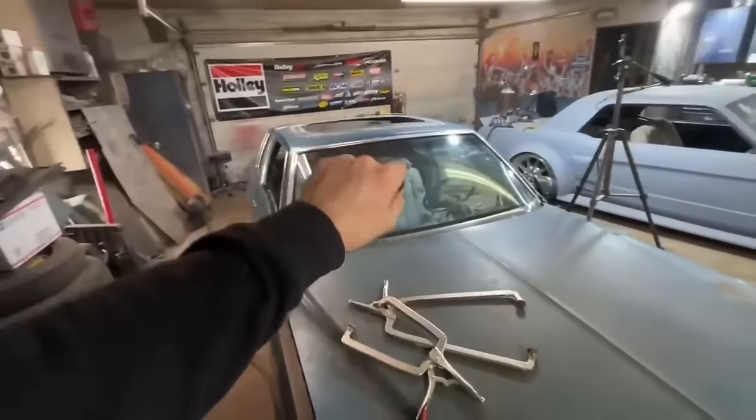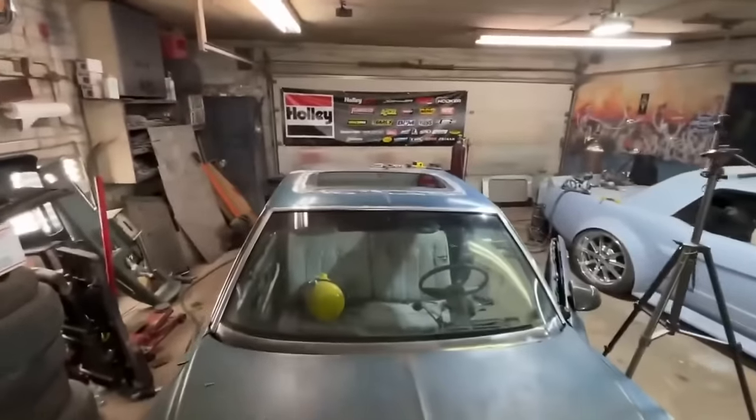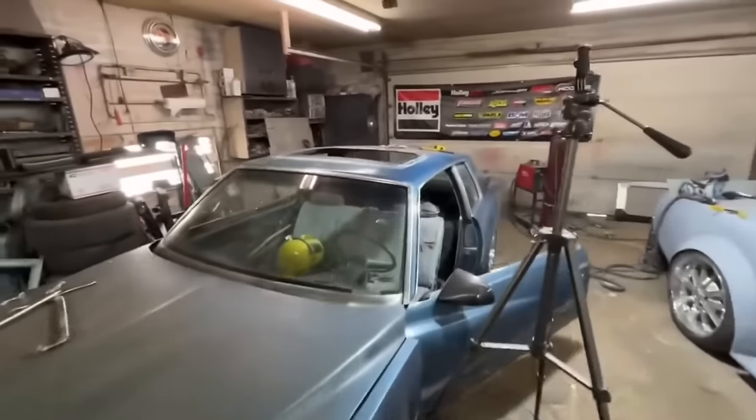But I'm going to do a little bit more TIG welding before I call it quits. God damn, that looks good up here, too. I didn't even look at it from the front. But yeah, let's do a little TIG welding and then start some painting.